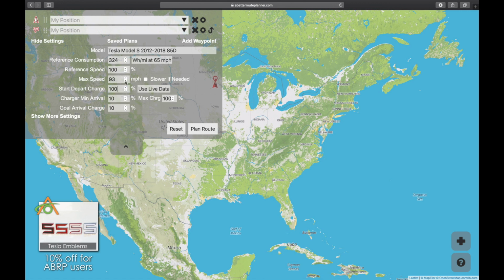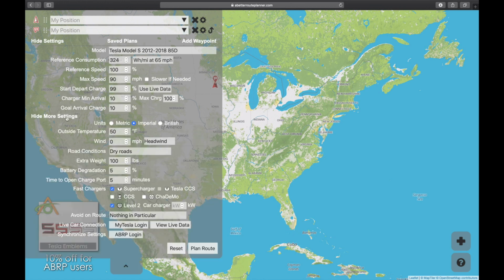And bump up my starting state of charge. Probably put that to 99. It has a max speed set to 93. I'm going to bump that down to 90. And let's look at some more of the settings you can choose.